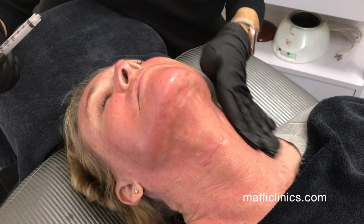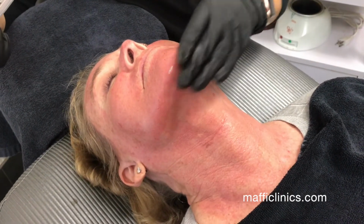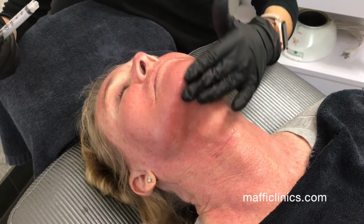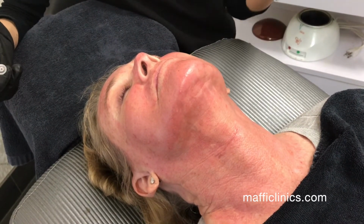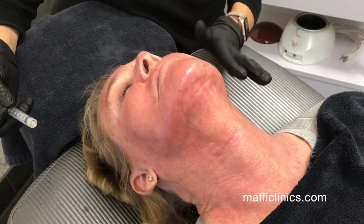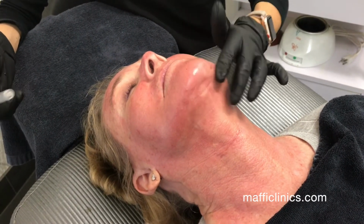Post-PRP treatment, we recommend a gentle cleanser. So you could use the SkinCeuticals, either Simply Clean or one of their soothing cleansers. We also like the SkinCeuticals CE Ferulic because it calms the skin and the inflammation. You could also use the Phyto Corrective mask or the Phyto Corrective serum. Then you would use moisturizer and of course sunscreen.